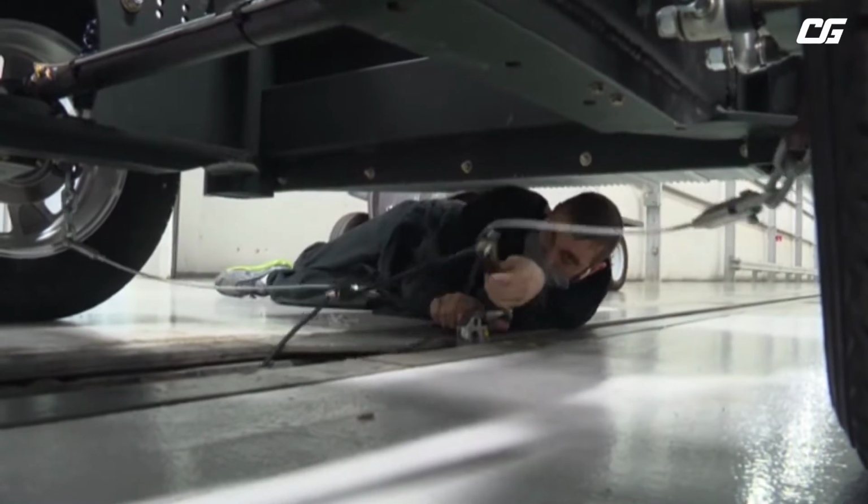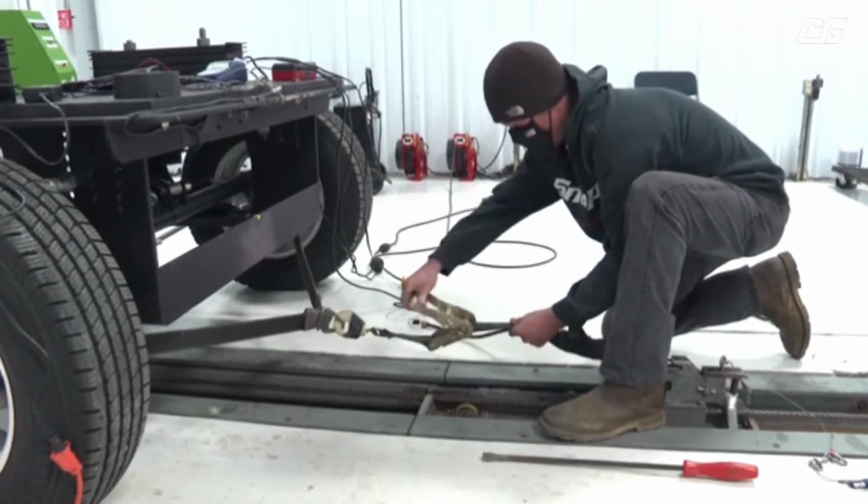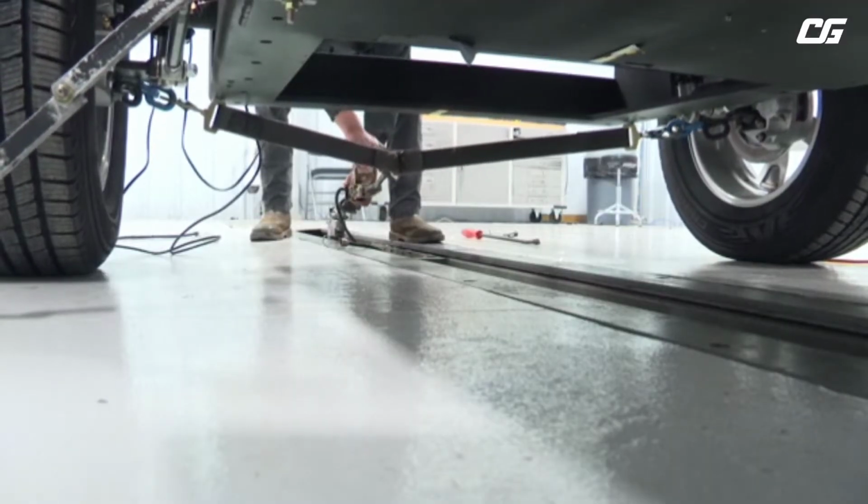Try to use that. Let's get a quick record. More. One or two more.